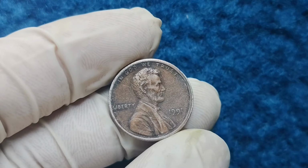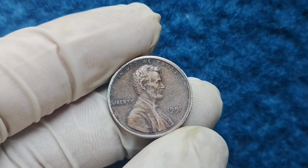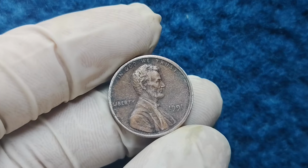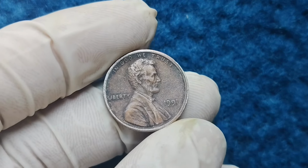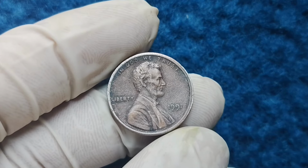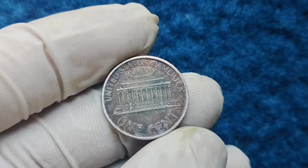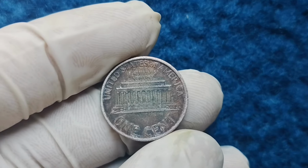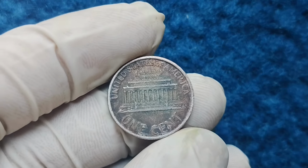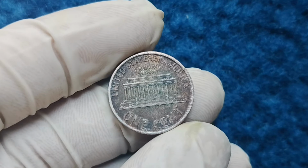Hey everyone, welcome back to the channel where we talk about coins that could turn your pocket change into a fortune. Now, before you go dumping out your piggy bank all over the floor, trust me, I've done it. Let me tell you about a coin that's worth a jaw-dropping $1.80 million. Yes, you heard that right. A 1991 no-mint mark Lincoln penny that sold for nearly $2 million. And guess what? There's a chance you could have one sitting in your jar of old coins right now.